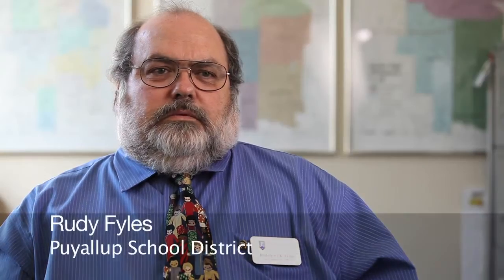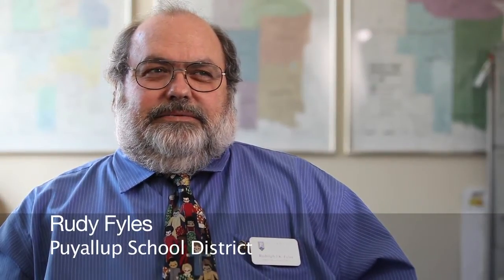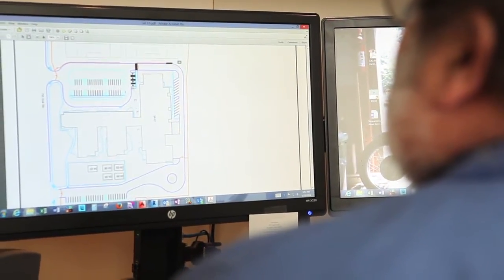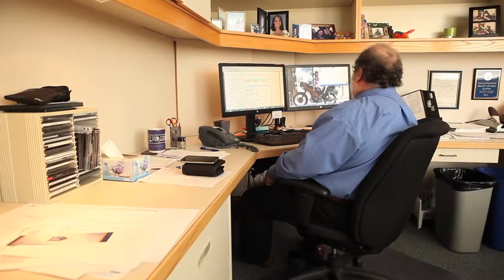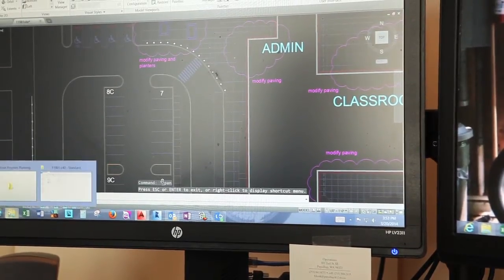The biggest problem that really all school districts have with portable classrooms is they're really not adequate educational space. In the last 2 decades, enrollment has more than doubled. For 10 years, the district has tried to pass bonds to pay for new permanent buildings, but again and again, voters have said no. People like Fyles have no choice but to continue to use old portables and bring in new ones.